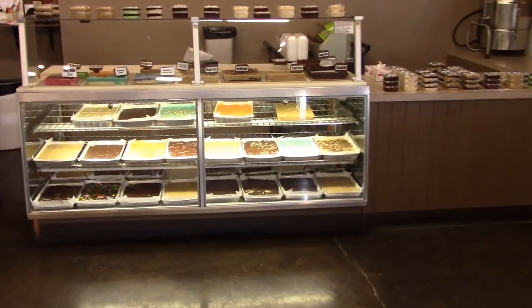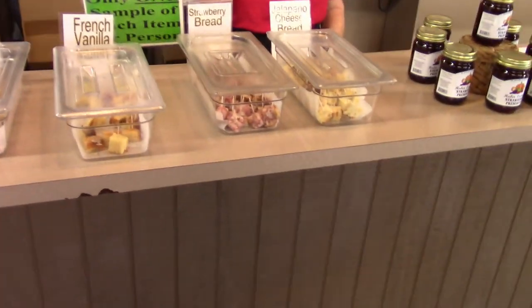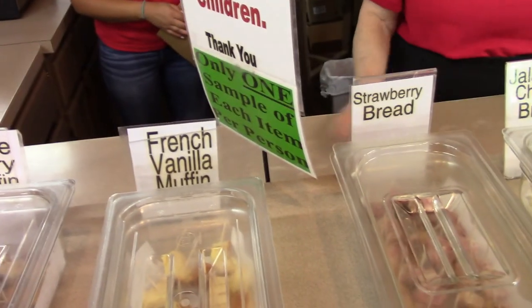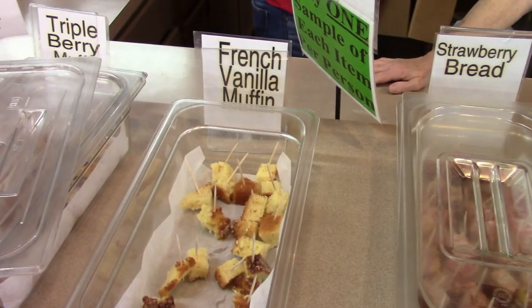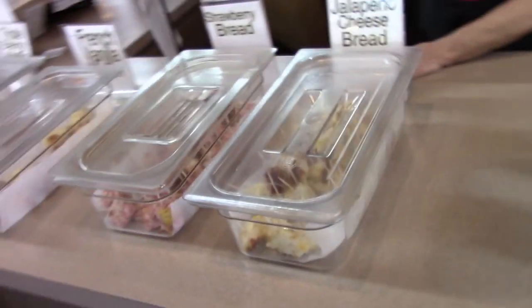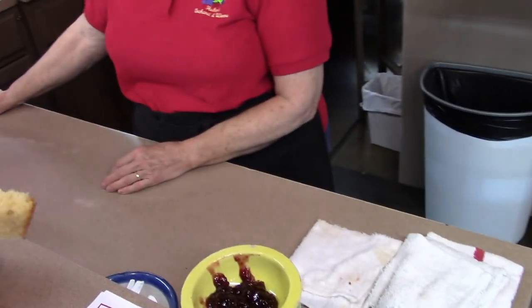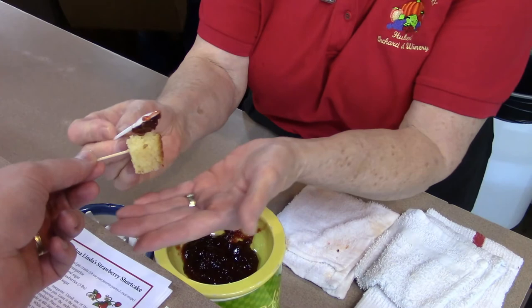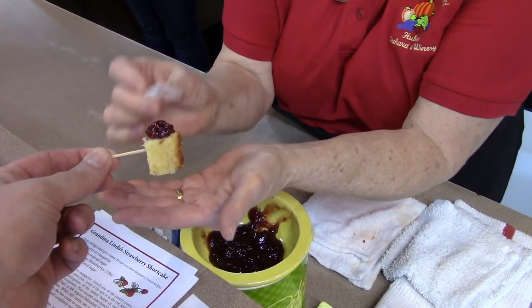Got some homemade fudge. Ooh. Free samples? What do you recommend? Well, try this one. The French vanilla? Good for strawberries on it. Oh, okay. Dip it in there? Oh, yeah. Thank you. There it goes. Very good.